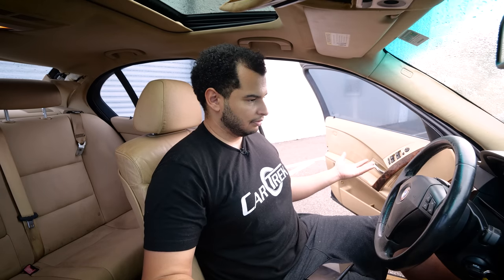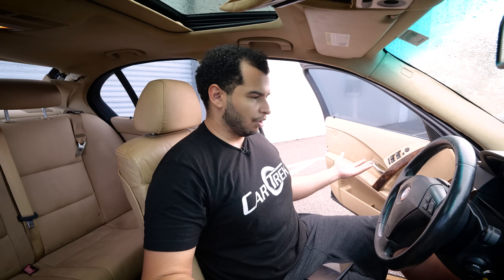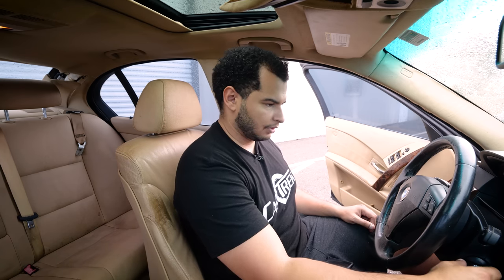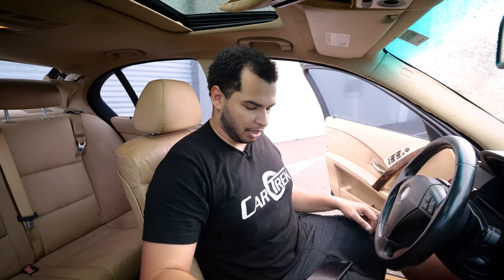Turns on fine. There's a bunch of warning lights, but you know, that's just regular BMW stuff. Turn off, there we go. So obviously, for $600, I could do a lot worse.